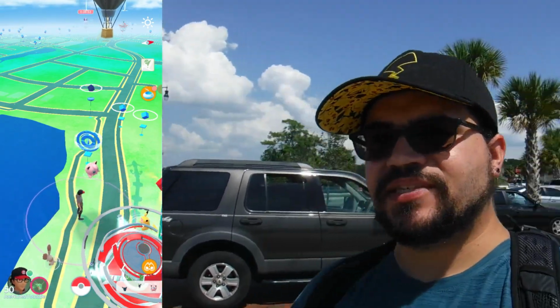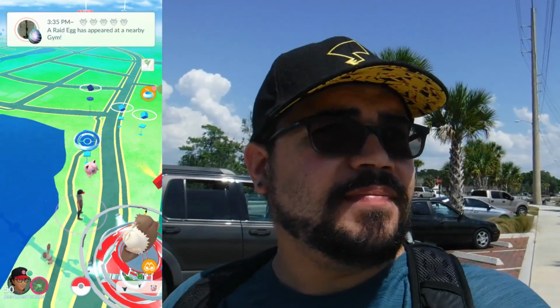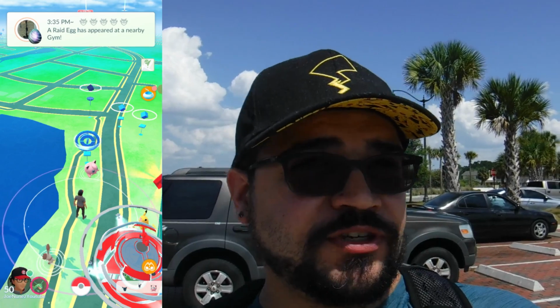In today's episode, we are right in front of one of the mini Orlando lakes here. We are at Brinson Park today, and we're going to be going around. We're going to see what this has to offer. It's apparently a great fishing spot, which is dope. We're not here for fish, we're here for Pokemon.